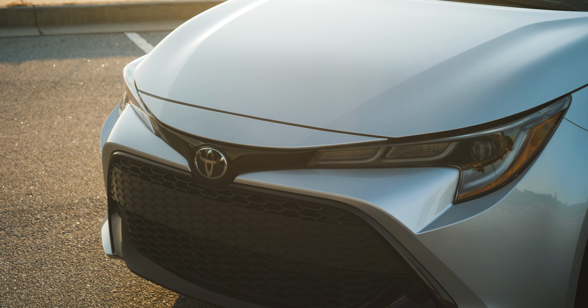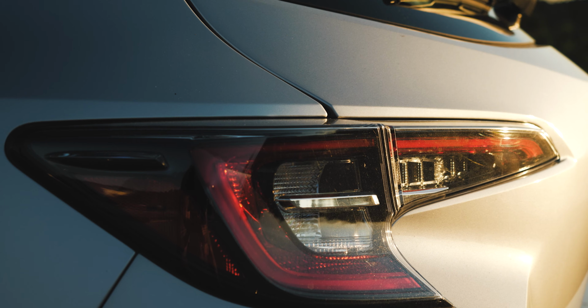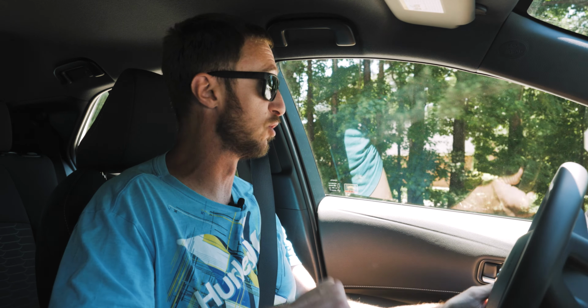Well, if you are a budget-minded driving enthusiast, yes, this is a good car. It is a damn good car for the money. This one costs just under 24 grand. It has everything that you could possibly want and then some. You can get it in a manual, which I think would actually make it a little cheaper.